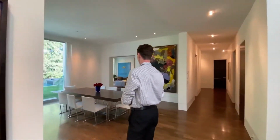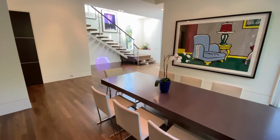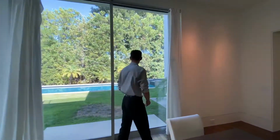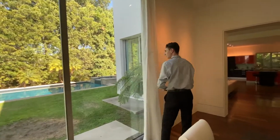And then to my left-hand side, we are going to see the formal dining table, currently staged again with some of that minimalistic furniture. Again, some very colorful artwork featured on both of the walls, which really do make the colors inside of this house pop. Again, we also are going to see those floor-to-ceiling glass windows let in tons of natural light and lead to your backyard space.